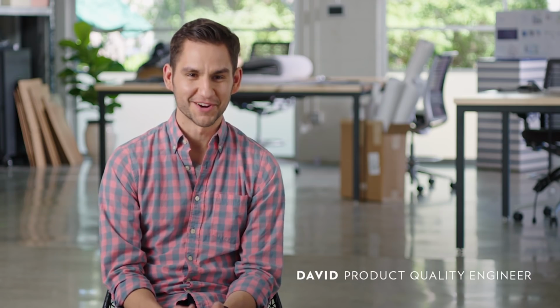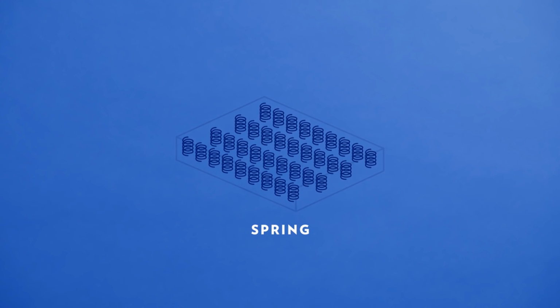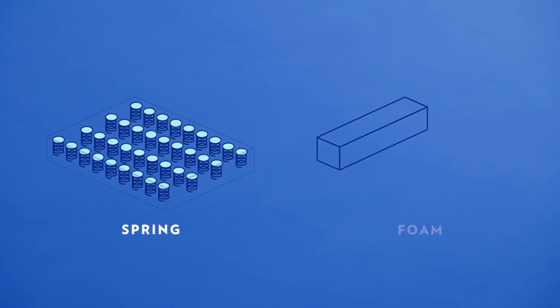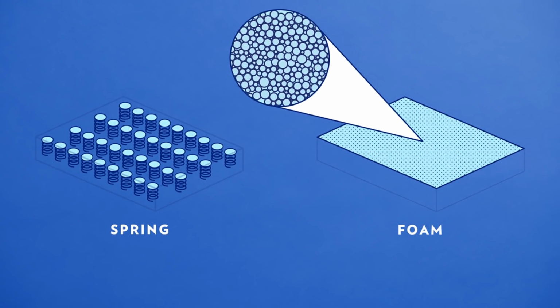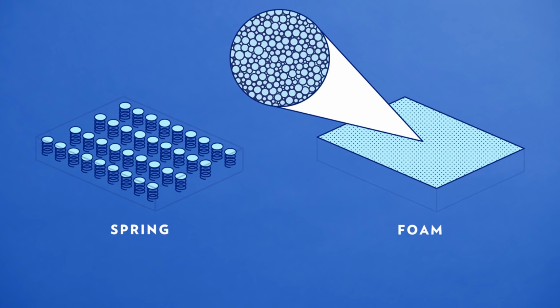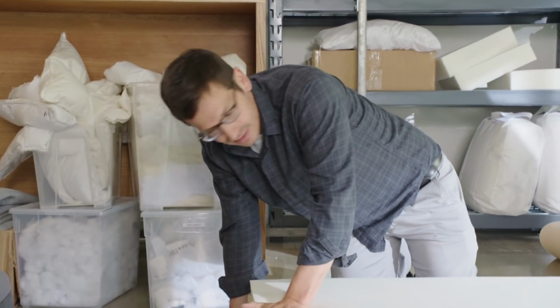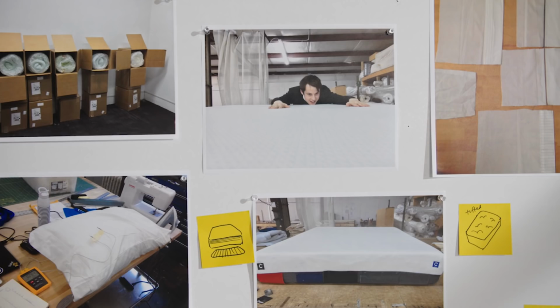I'm gonna get into some very technical details here. In a spring mattress, you have a certain number of springs at a certain diameter, and that sets the surface area that your body's laying on. For foam, you have an infinite surface area because foam's made up of tiny little polymer cells. There's millions of them. Foam just affords you much more opportunity to get the proper amount of support and pressure relief that people would want in a mattress.